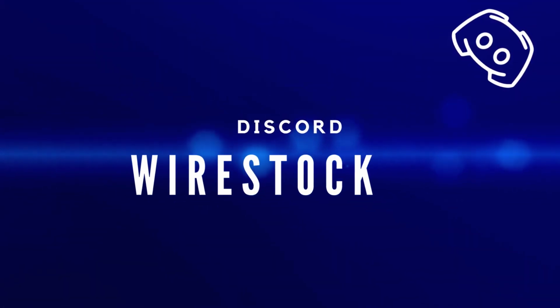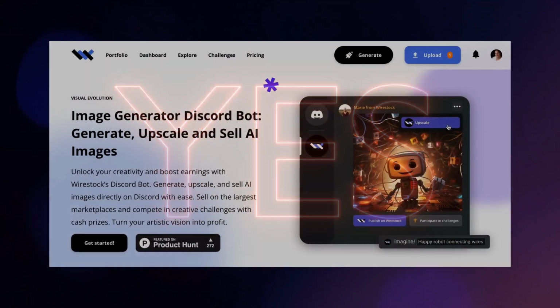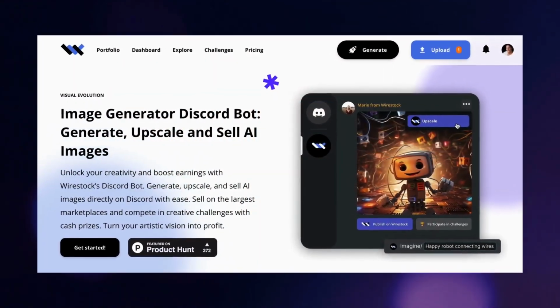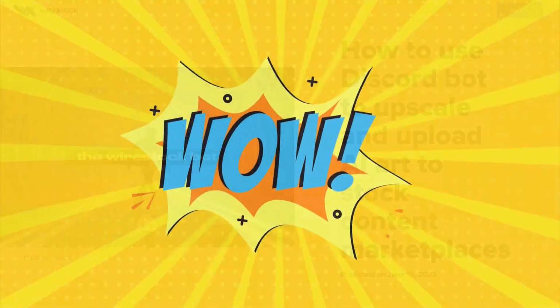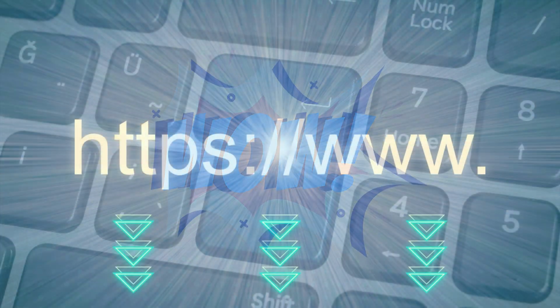Could Wirestock get any easier? Well, the answer is yes. Wirestock has a Discord bot. With the premium plan, you can generate images and even send Midjourney images directly from Discord to Wirestock. Really? Let me show you how.